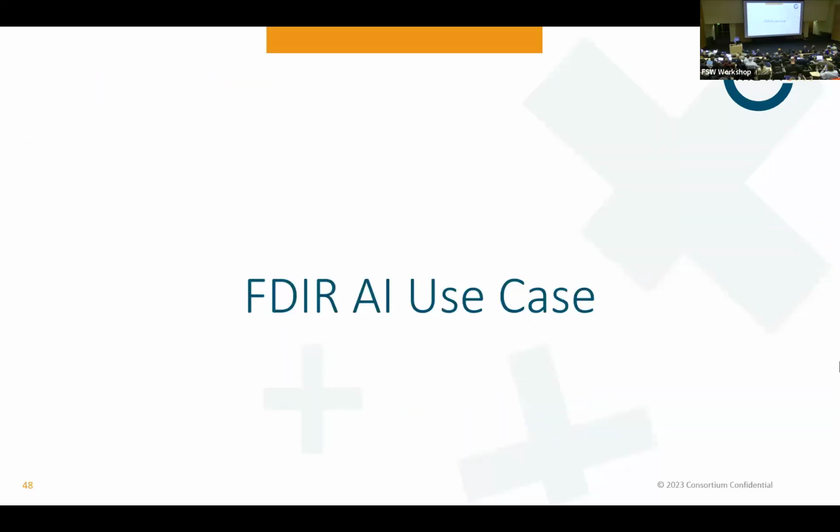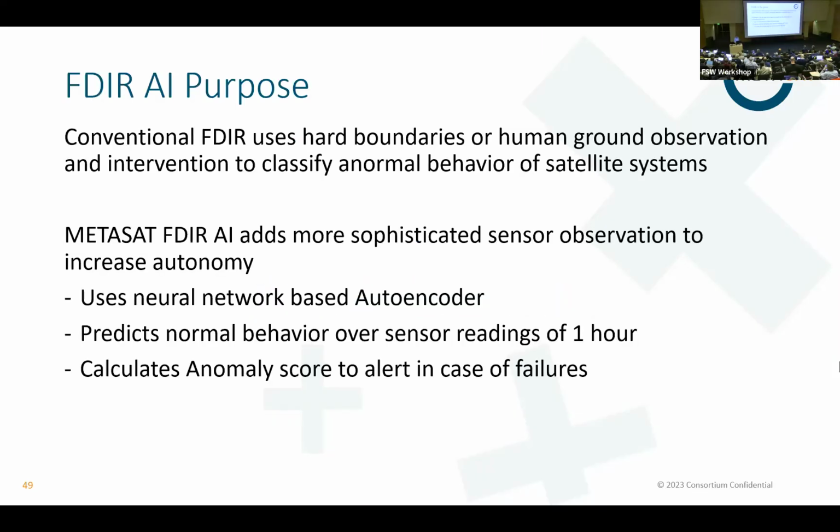Now we'll talk about the FDIR AI use case. In traditional FDIR, we can only use threshold decisions, or we rely on the human operator on the ground to detect something wrong and respond to this. In Metasat, we implemented an AI-based FDIR that can find more complex interactions between different sensors. It's based on neural networks and an autoencoder, and it makes predictions based on the last 1 hour of readings. It calculates an anomaly score, and whenever this raises over a threshold, then it creates an alert.